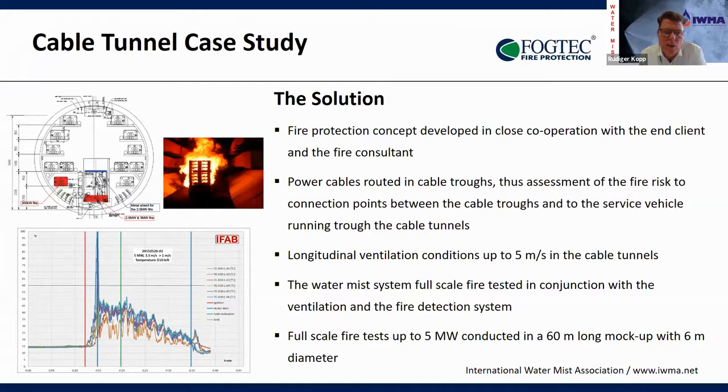In addition, along these long cable tunnels, there are service vehicles running through them, which represent an additional fire risk, which also have to be looked at in this fire test to demonstrate the efficiency of the system. A further challenge has been the longitudinal ventilation conditions along the cable tunnels, which are up to 5 meters per second, which is also an additional challenge for water mist.